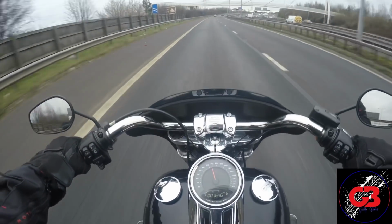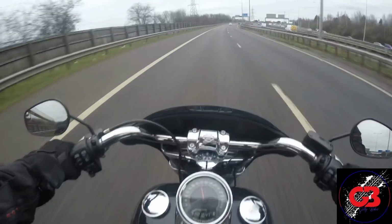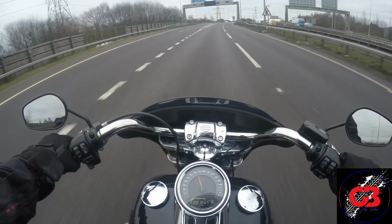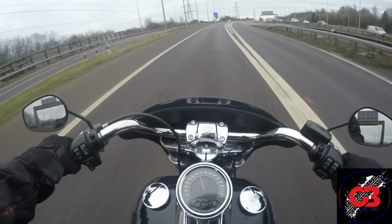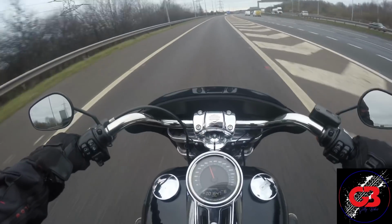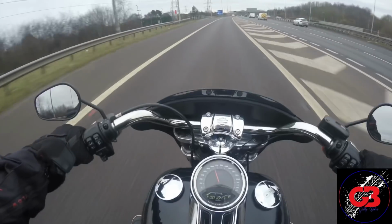Now on the motorway, as I am doing now, around 70 miles an hour, so nothing stupid, but it is quite windy. It is quite a windy, cold day today, so I don't think there's any getting around that. So the wind protection on this bike is alright, but as you can see, there's little to no screen there.